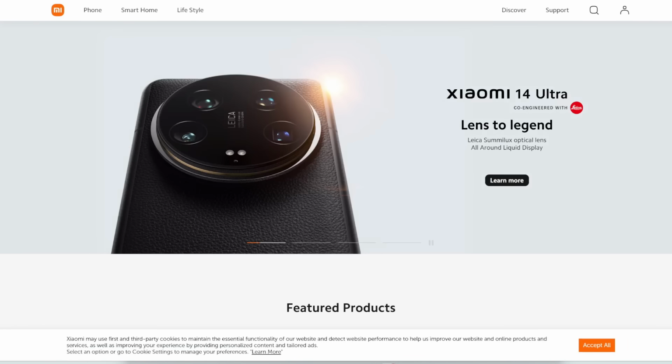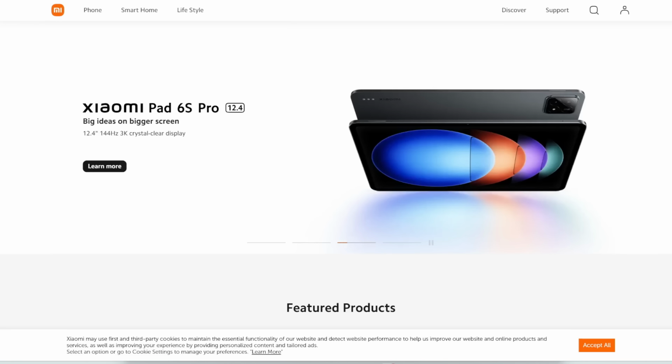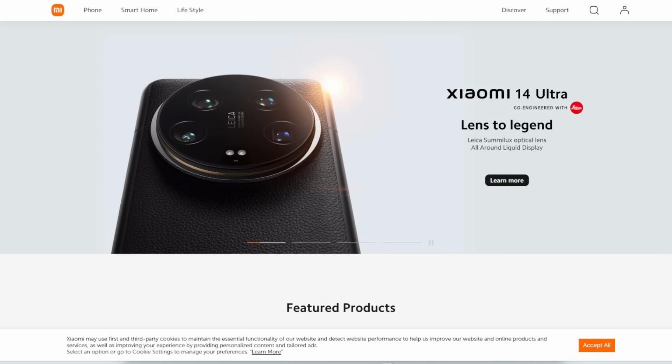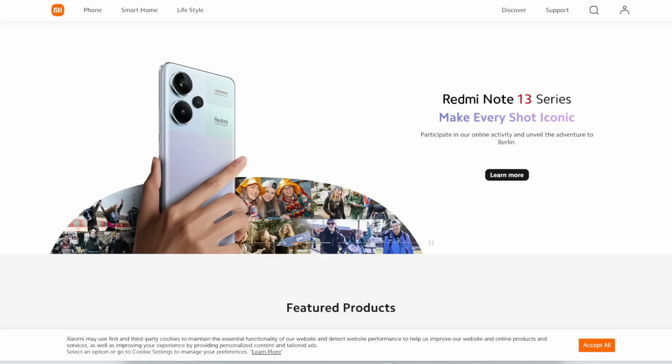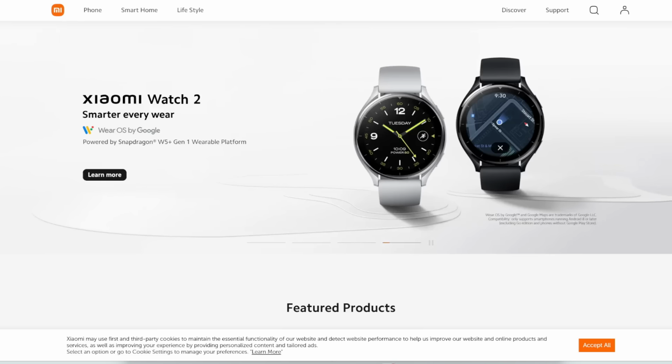Alright, next up we have Xiaomi. Now, Xiaomi was founded in 2010 and headquartered in Beijing. As we all know, Xiaomi is one of the largest smartphone manufacturers globally. Plus, they manufacture a wide range of other products such as laptops, smart TVs, fitness bands, and other smart home products. However, they also have a full-size humanoid robot called the CyberOne.